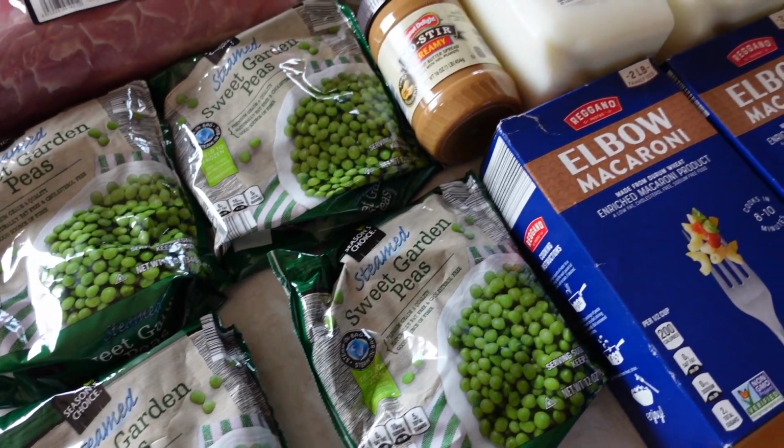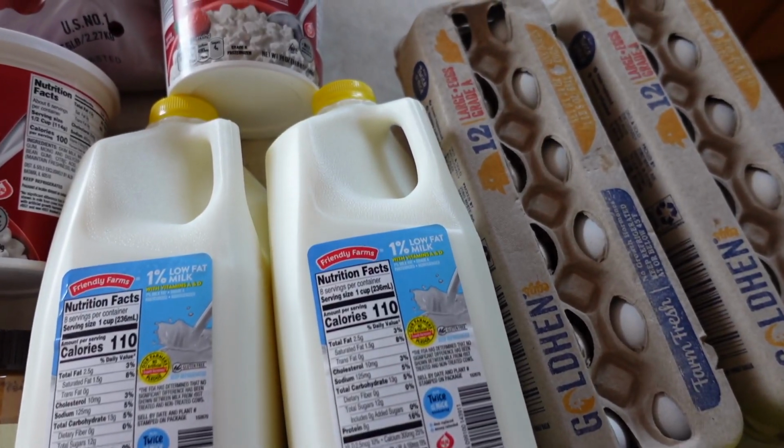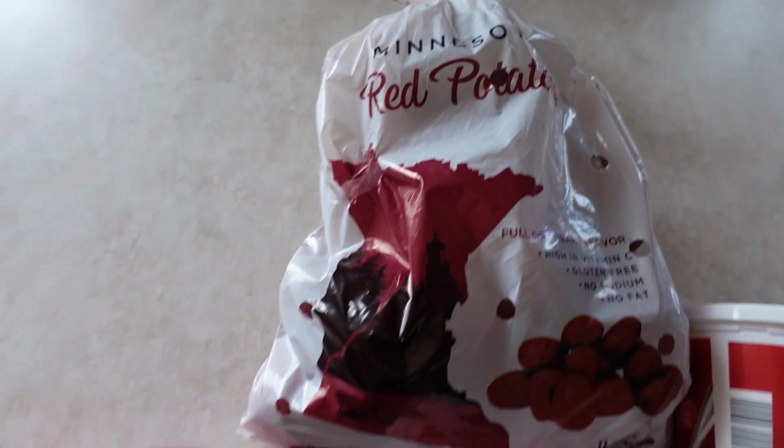So here we have the receipt. Let me break it down for you. As you can see, I did not get very many items, but to make it budget friendly, you don't need that many items, and it also simplifies your nutrition.